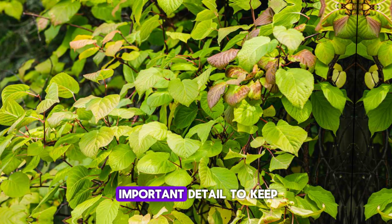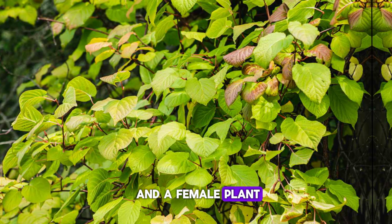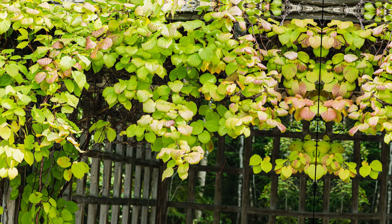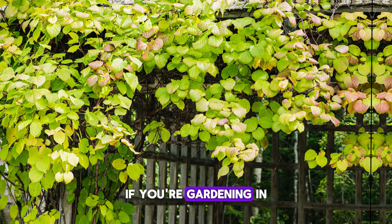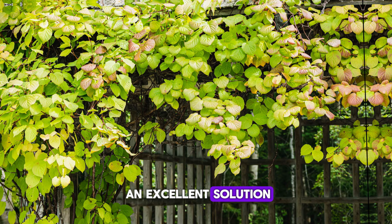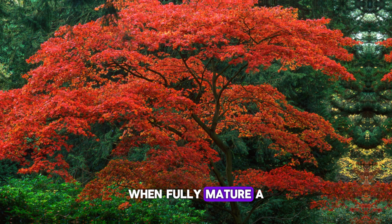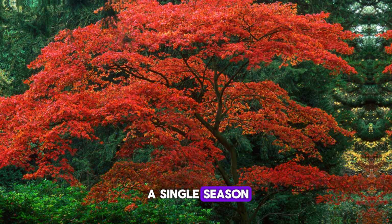However, there is one important detail to keep in mind. Most hardy kiwi varieties require both a male and a female plant for pollination. The male vine does not produce fruit, but it is essential for fertilizing the female vine so they can set berries. That said, some modern cultivars are self-fertile. If you're gardening in a small area, planting a self-fertile variety like Issai is an excellent solution. It produces fruit without needing a separate male plant, saving space without sacrificing yield. When fully mature, a single female hardy kiwi vine can produce hundreds upon hundreds of fruits in a single season.